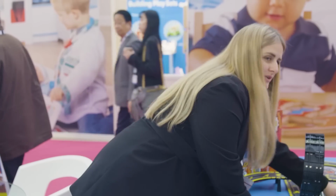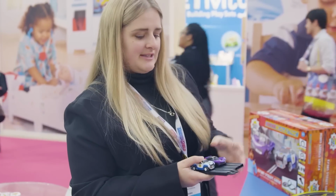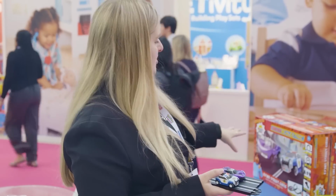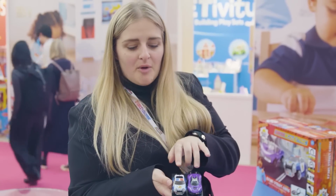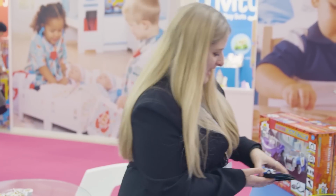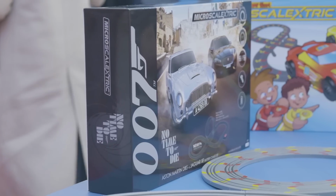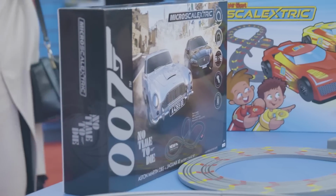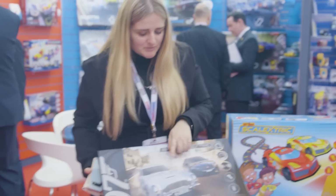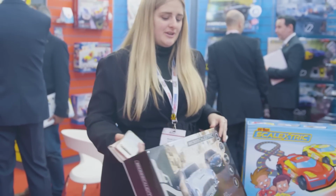And then you've got Ryan as well. So Ryan is a huge YouTube sensation. He's absolutely massive with kids. So we've got this set here, which includes a police car and Ryan's little getaway vehicle as well, which is really cool. And finally, in micro Scalextric, we've got James Bond, which is this little box here. So this comes with the good car and the bad car. So instead of 2 Aston Martins, you've got an Aston Martin and a Jaguar there, so you can actually have a proper race, which is really cool.